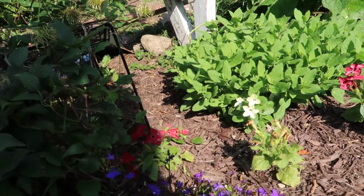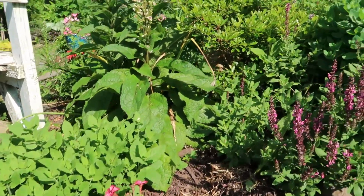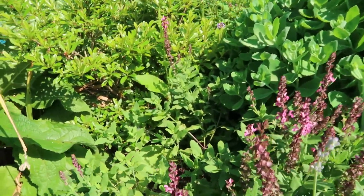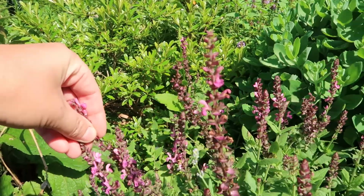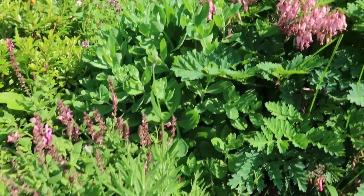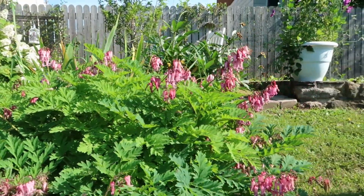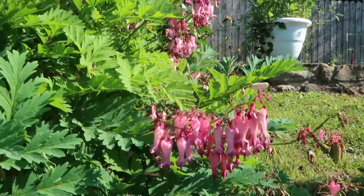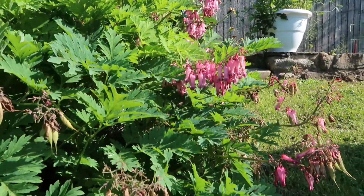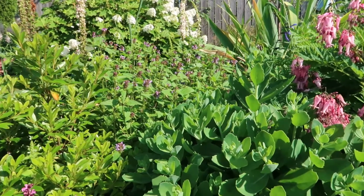Some nicotiana that is planted here. Ooh, sorry for the harsh sunlight here, or shades. Some salvia that actually needs to be, I'm not going to trim it yet, but this is a lavender and I need to give the lavender some more space. But look at this bleeding heart, like it's still blooming. Like those are fresh blooms right there. Look how beautiful that is. I guess I could spend some time deadheading or cutting off the spent ones. Some sedum tucked in there.